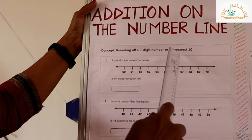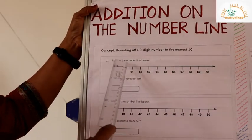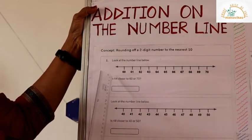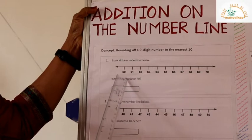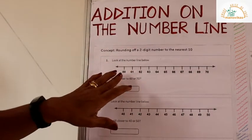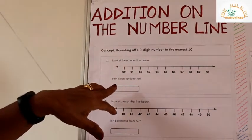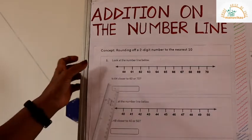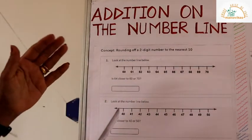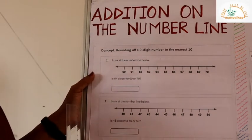Rounding off a two-digit number to the nearest tens. We have already done this on the board. Now you have to look at the number line below. Is 64 closer to 60 or 70? The number line shows numbers from 60 to 70. What do you think? Where will the number 64 lie? It will lie with 60, because 64 is closer to 60 than 70.